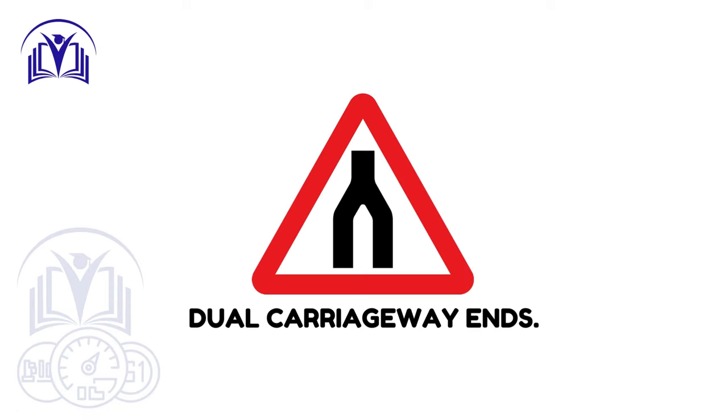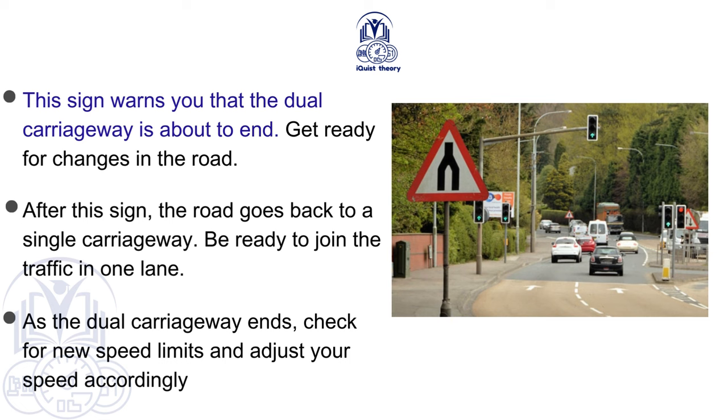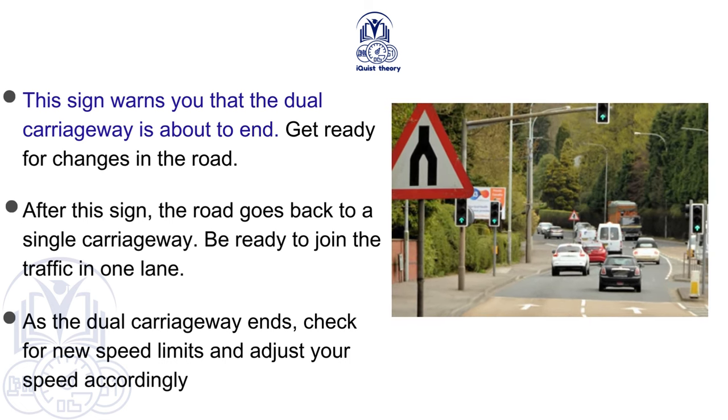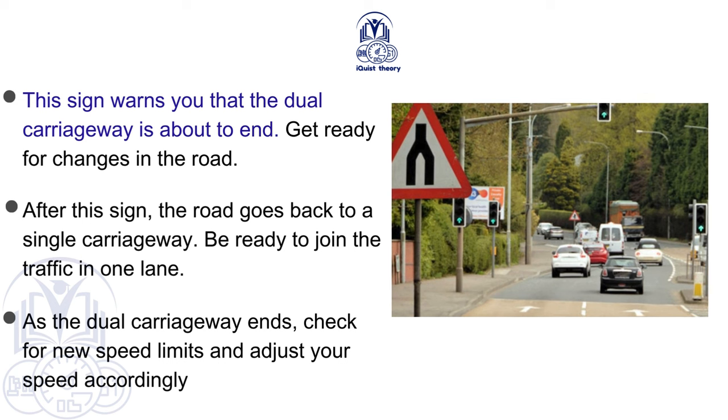Dual carriageway ends. This sign warns you that the dual carriageway is about to end. Get ready for changes in the road. After this sign, the road goes back to a single carriageway. Be ready to join the traffic in one lane. As the dual carriageway ends, check for new speed limits and adjust your speed accordingly.